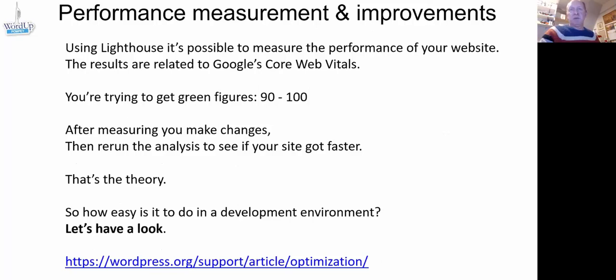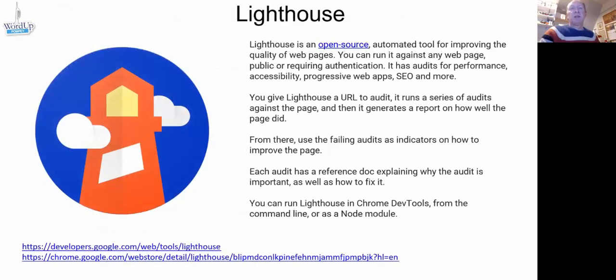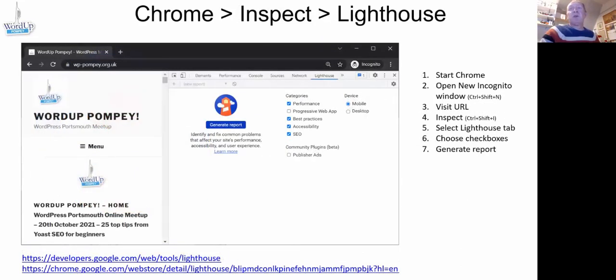Right, performance measurements. So we use Lighthouse, and we're trying to get figures going to 90 to 100. Lighthouse is an open source tool, which you can download if you want to run a local copy, or you have it inside your Chrome browser. If you want to find out the performance of your site, then you can use Inspector. Just open up Chrome, go to the Inspector, choose Lighthouse, and visit the URL you want to test the performance of. Choose the Lighthouse tab, fill in the checkboxes you want to have measured, and click on Generate Report, and off it goes and generates a report for you.